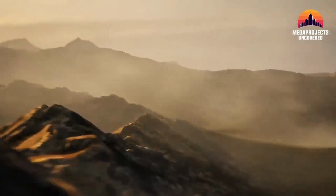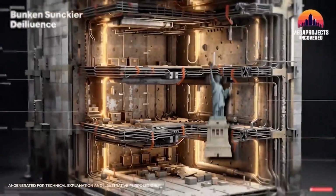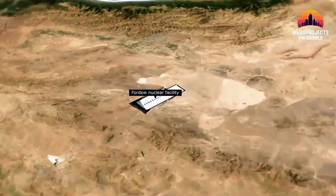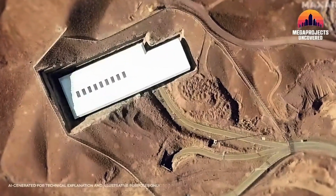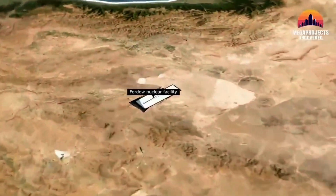Beneath these mountains lies a well-guarded secret. Over 90 meters underground, deeper than the height of the Statue of Liberty, Iran built the Fordow nuclear facility. This massive subterranean complex is reinforced with solid rock and concrete, housing a uranium enrichment center buried so deep it is considered the most secure nuclear site in the country.